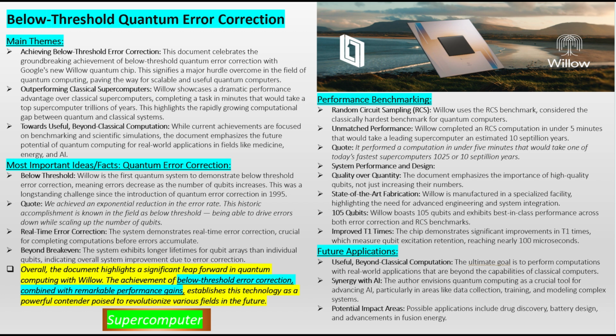I mean, could something like Willow be used for harmful purposes? For example, as quantum computers become more powerful, they could potentially be used to break the encryption methods we rely on to secure our data. This could have serious implications for cybersecurity and privacy. That's a sobering thought. But surely researchers are aware of this and working on solutions, right? Absolutely. Researchers are already developing new quantum-resistant encryption methods. It's a bit of a cat-and-mouse game, but hopefully the good guys can stay ahead of the curve.